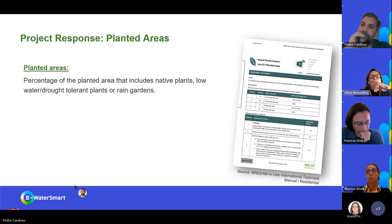So, still within the project response area, we are also looking at the planted areas. The intention here is to quantify the percentage of planted area that includes native plants, low water or drought tolerant plants, or even rain gardens. Mainly the most important outcome of this assessment is to contribute to save, obviously, water, and more specifically to reduce the use of potable water for non-potable uses, like I've mentioned before, irrigation and washing and others.